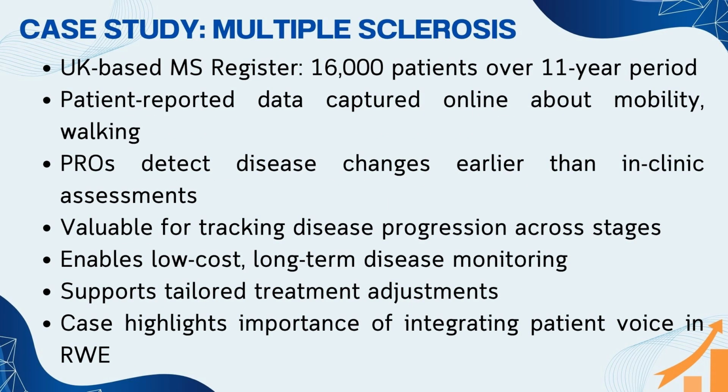Here is a real-world example. In the UK, over 16,000 patients with multiple sclerosis have been submitting self-reported data every year through the MS Register. These reports show changes in their condition before healthcare providers even notice. This project proved that PROs can be reliable, cost-effective, and very helpful for long-term monitoring of chronic diseases.